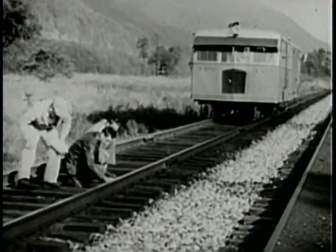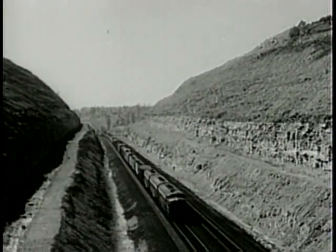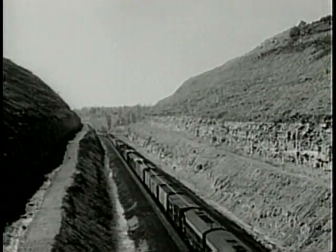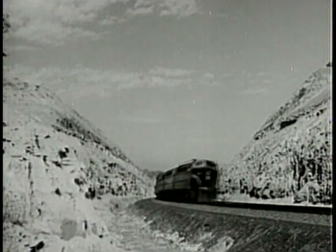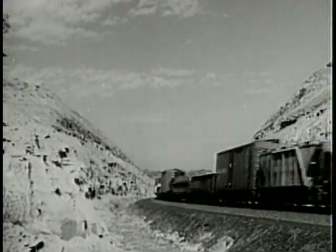Still another forward stride is this man-made valley. This huge cut and others like it were sliced out of the mountains near Steubenville, Ohio. It is one of many road improvements being carried out to keep ahead of the ever-expanding needs of industry and commerce.